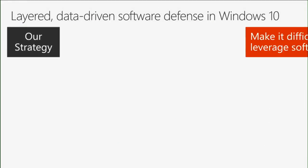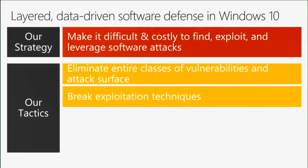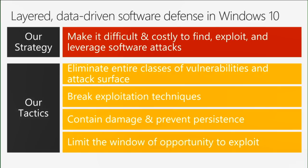Because of this, we think about our strategy for mitigation in a few ways. So we've got a strategy and a set of tactics. The primary strategy, I think, is very realistic. You notice there's no Oracle unbreakable statement there. The statement is, make it difficult and costly to exploit things. And we do that by eliminating classes of vulnerabilities, breaking the techniques that turn those vulnerabilities into exploits. If the exploits exist, we want to contain the damage through things like application guard and app container. And then finally, we want to use fast updates, telemetry, and post-breach to limit the opportunities and the damage from those particular exploits.